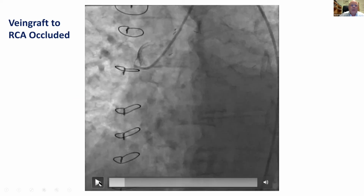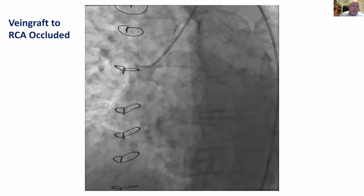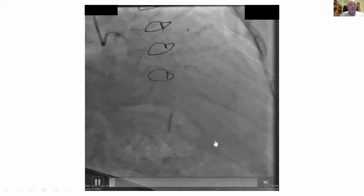So this is very slow to play. This is the occluded vein graft. And let me go back. I don't know why it works so nicely on my computer, but it's internet bandwidth in Europe, Goran. I have a very high speed, so it should work. There we go.